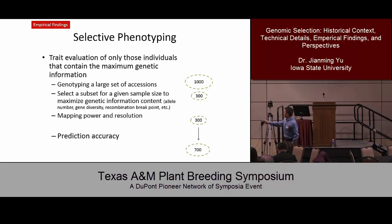There's a lot of literature about selective phenotyping to maximize allele counts, gene diversity, and recombination breakpoints under these biparental populations. So you do not just go ahead and do something. You think first, design a study, and then do something. So we speculate that this selective phenotyping can also increase your prediction accuracy.